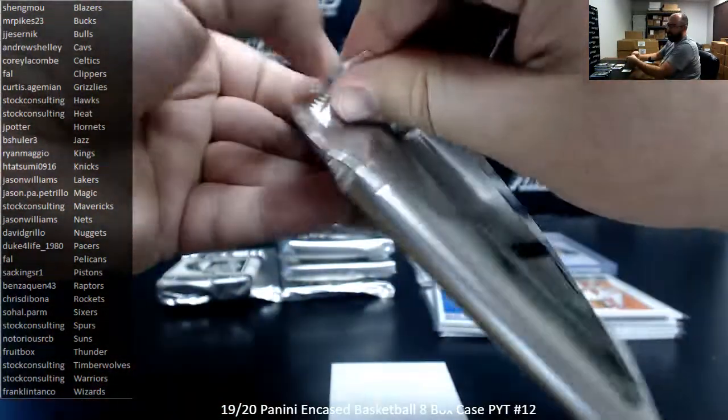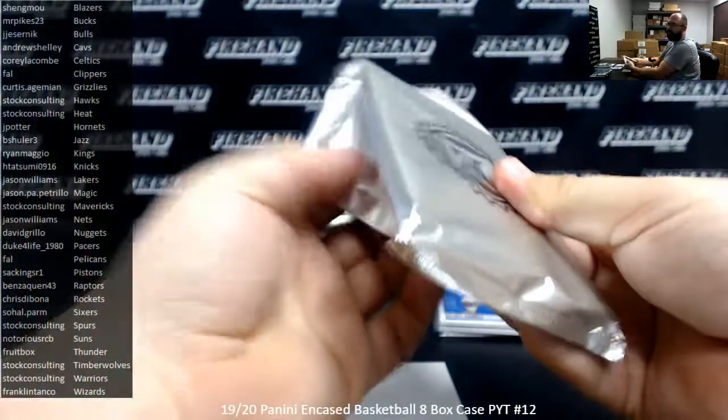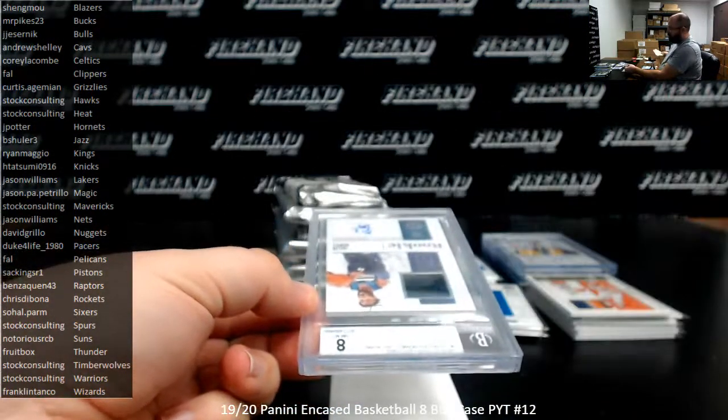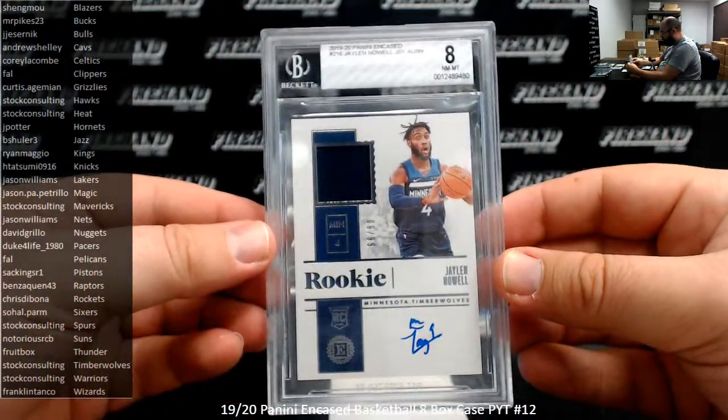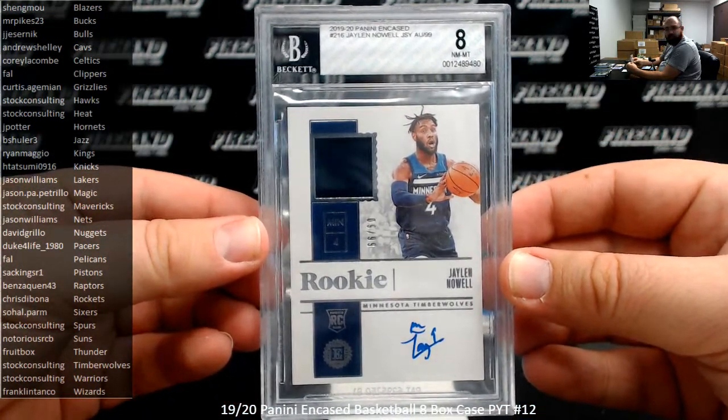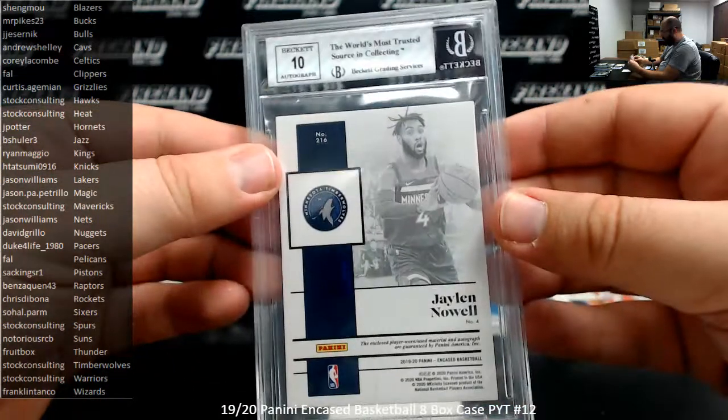All right, slab hit number three. This is a BGS 8, Jalen Nowell, rookie jersey auto to 99. Timberwolves going to Stock Consulting, 8 with a 10.